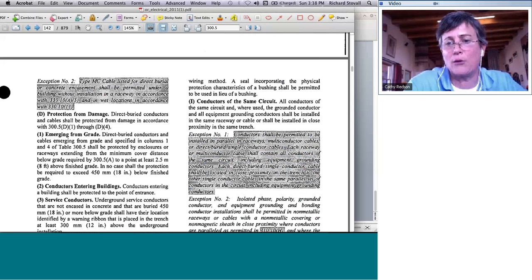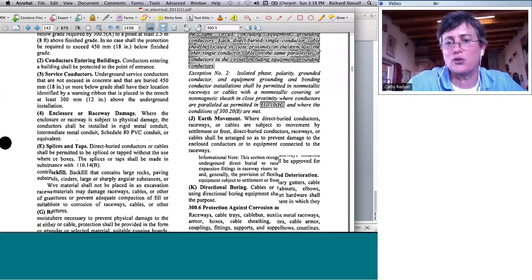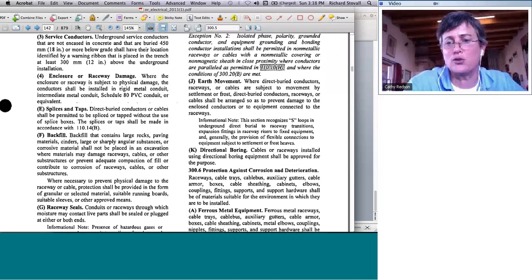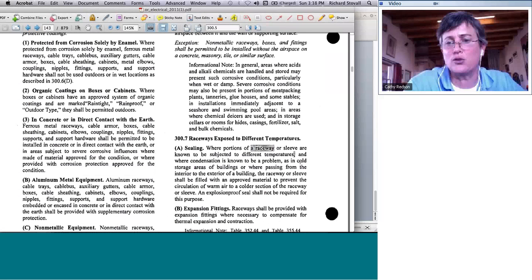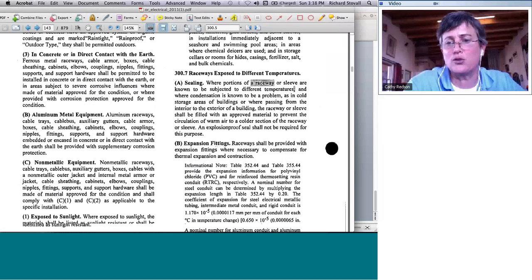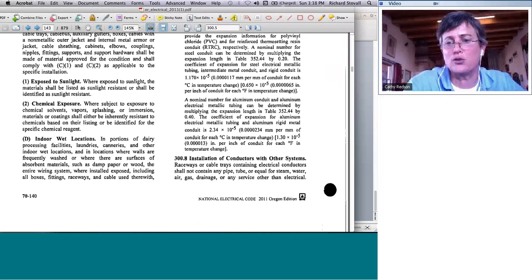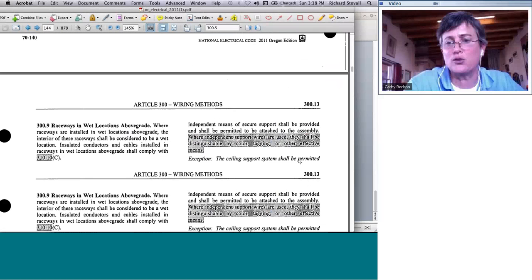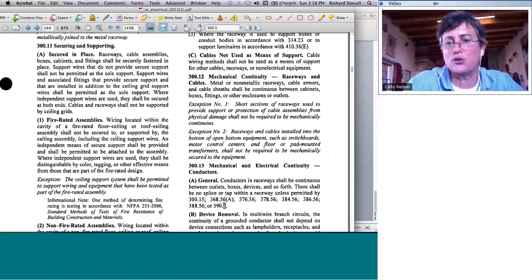So is that what you were pertaining to, Richard, or actually a whole other table? Well, it's an article, and it's near that table, and it talks about the backfill, as in the nature of the backfill, that did not have any sharp, jagged rock support. I just remember that being a question on the test. Right. Yeah, I do too. Let me get to that part of the code book where I can go a bit easier.